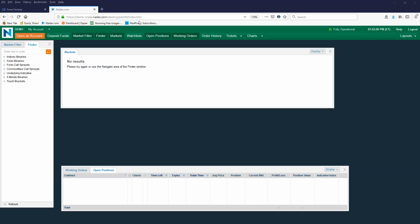Now, before we really get started this evening, I do want to go over the different products that Nadex has, because regardless of whether you're a long-term trader or a day trader or even a scalper, Nadex has a product that is probably right for you to trade. Now, they offer the binaries. I do the Forex binaries. They also offer them on the indices as well as commodities. They also have what they call spreads.